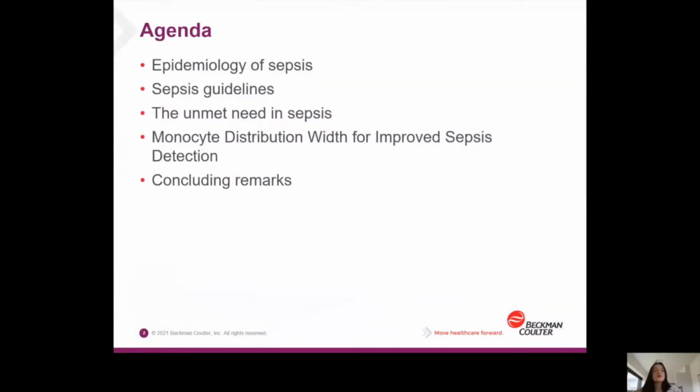This is the agenda of my talk today. I'll talk a little bit about the epidemiology and some guidelines of sepsis, the clinical unmet need for sepsis detection, especially in the emergency department, how our hematology parameter monocyte distribution width can help to address some of the unmet needs surrounding early sepsis detection, followed by some concluding remarks.